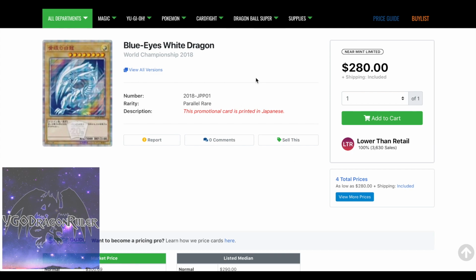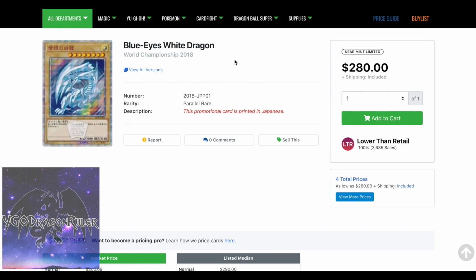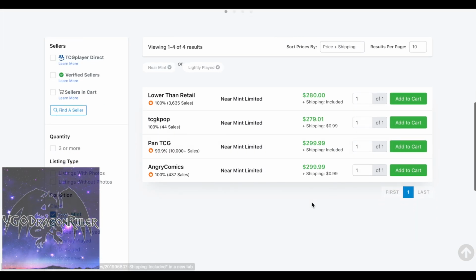And these, a missed opportunity of mine. I could have picked up this entire World Championship thing for like $250, and now I regret it, but it's fine because that's life. But if you guys want this Blue Eyes, which will only go up in value, $280, and then it's pretty stable at that price.